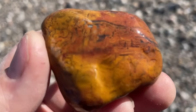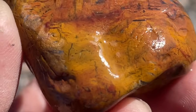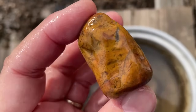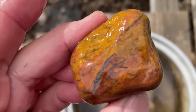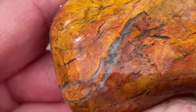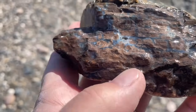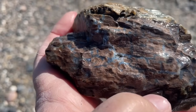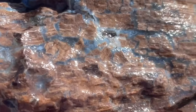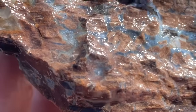This is small, but it is an amazing piece of jasper. Just look at the details there and the color. This is called shrink wood. This is basically a piece of petrified wood that got maybe burned in a fire or dried out somehow, so that it had these little lines in it, and then that got filled with this really beautiful blue silica.